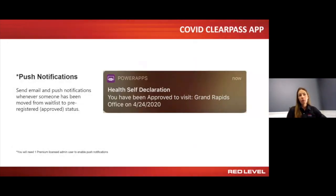Another thing that is available within the app, but there is a caveat to it, is push notifications. It does require one premium licensed administrator to enable push notifications directly out of Power Apps. But it is available, and it is something that can be set up after your initial installation.